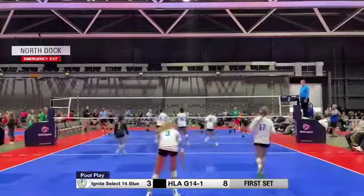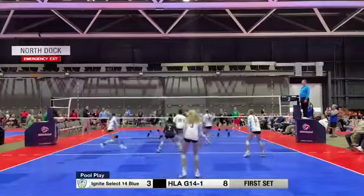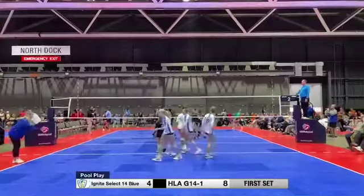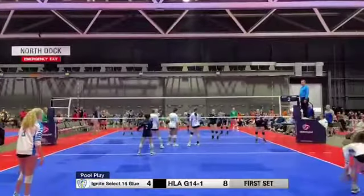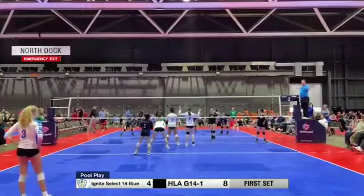Macy with the serve, short. HLA with the overpass. Jordan's going to set. Kaylin with the stuff at the net. Jordan on that overpass bumped it up and it went right back over the net. HLA tried to push it, but Kaylin wouldn't have any of it. So Ignite with the point. Macy back to serve again.